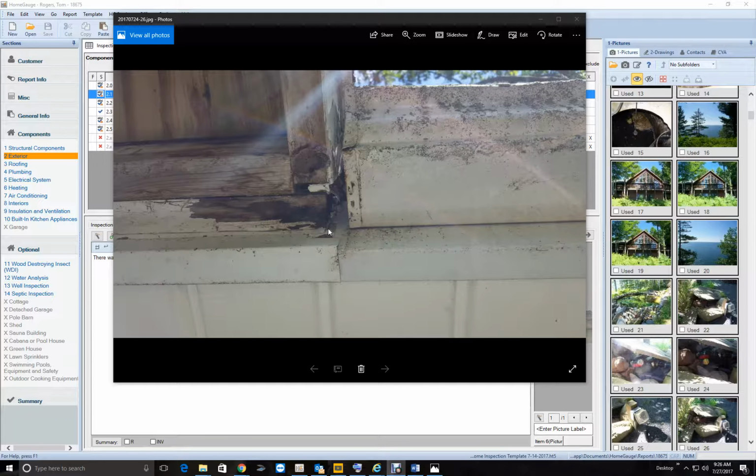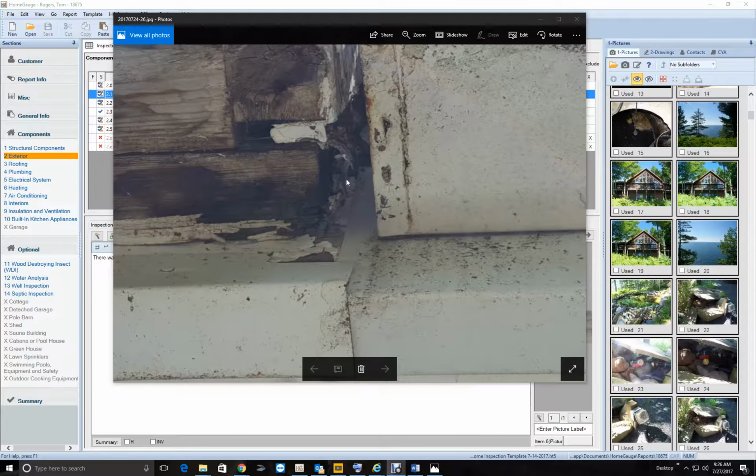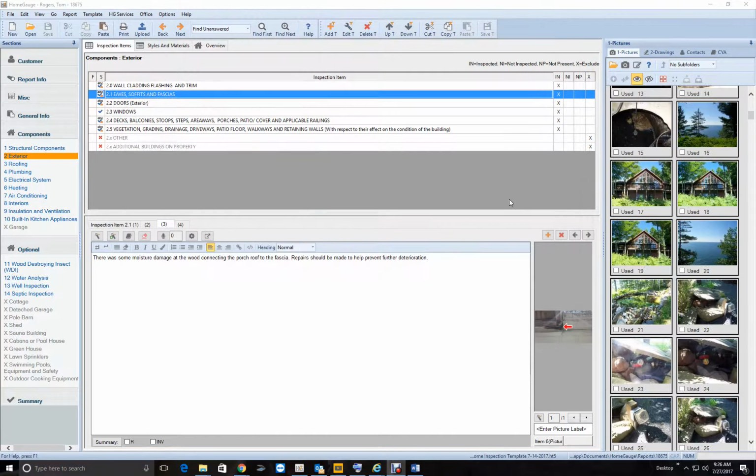I see a little bit of staining, maybe a little bit of deterioration. Yeah, a little deterioration on the end here. Let me see how you said that. Some moisture damage, some deterioration, moisture damage. Okay, it doesn't seem to be too serious. We won't put an R on it.